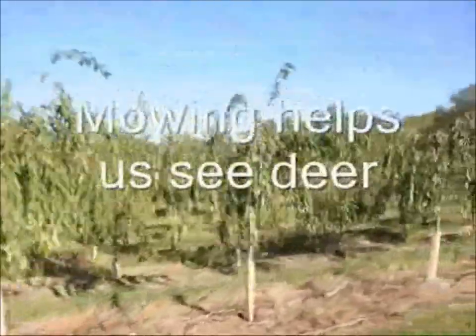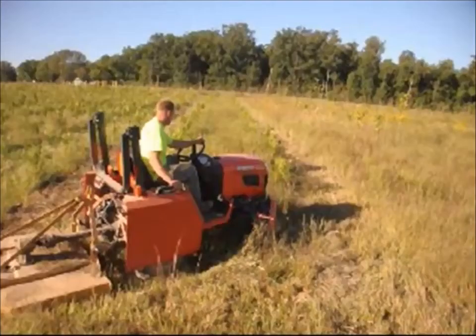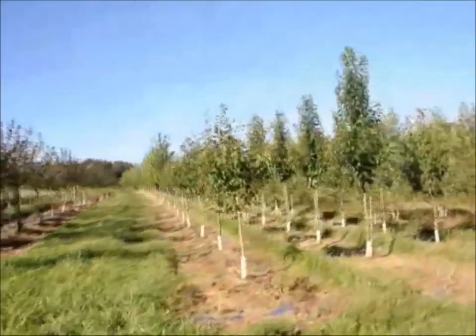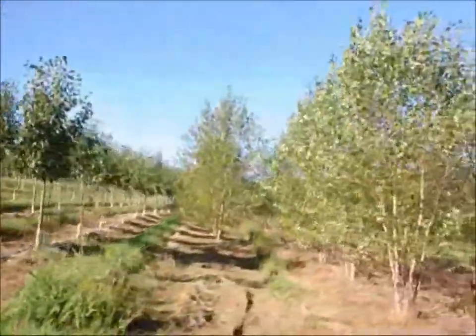We do that by mowing down where the grass is growing. We go into the hedgerows and take out the pricker bushes. We just make it so that the deer don't want to live there. We try to keep it clean and keep it nice looking. All those methods help us reduce the amount of deer in the area, and if there's less deer in the area, there's less damage to our trees, which makes our business more profitable.